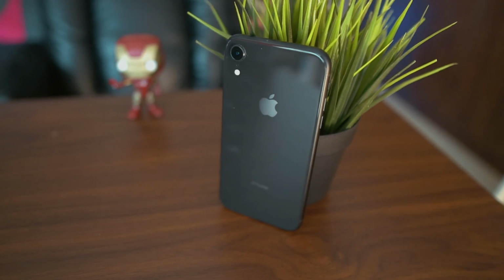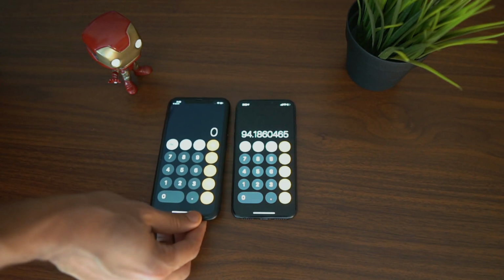Welcome to another tech review, and today I want to talk to you guys about the iPhone XR. So I'm coming from the iPhone 10 and now trying out the iPhone XR, so I thought I'd give you my impressions and why I think this is probably one of the best iPhones you can buy right now.